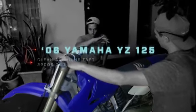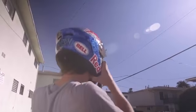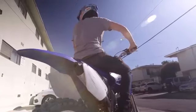This is a 2006 YZ125 I found on Craigslist. Like all bikes you find on there, it's obviously clean and fast. But all riders know it's worth nothing without a test ride.